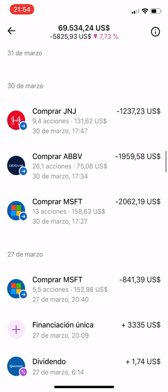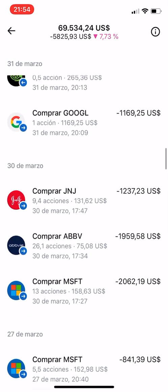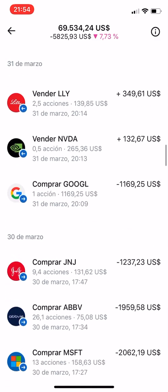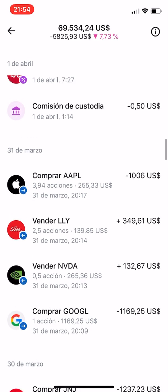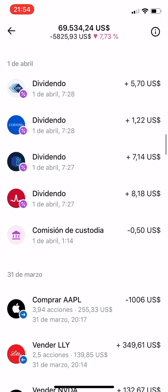So I purchased more Microsoft. I also purchased the Google stock for the first time. I sold the Lilly stocks.